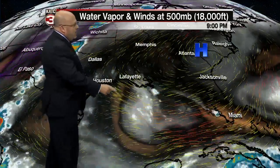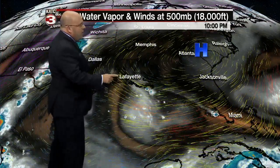And we see that moisture area on the water vapor imagery. And notice this other thing, high pressure, that's shifting off to the east, allowing this moisture to come in. And we'll be watching the strength of that high as we go into next week, if it allows a tropical system to head more toward the eastern Gulf or block it. So we're going to have to wait and see. We'll talk more about that tropical system.